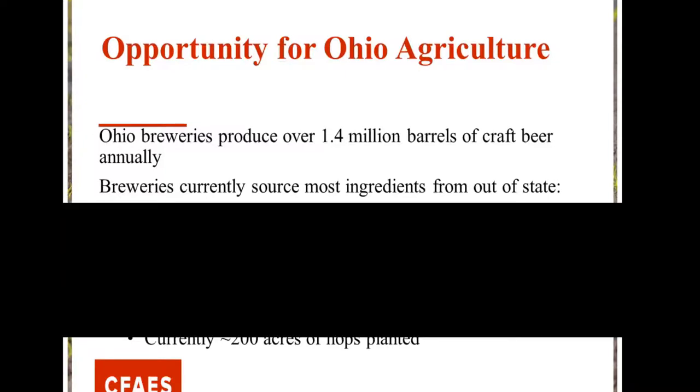So really, if you look at these estimates and go on the yields that we've averaged at our South Centers, our OSU plots, and my farmers' yields, we need about 6,000 acres.